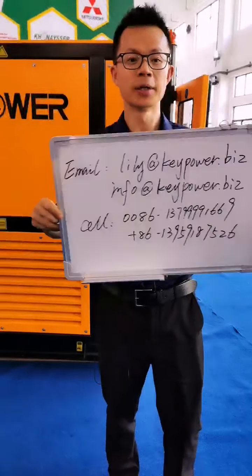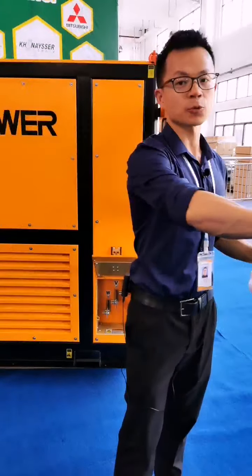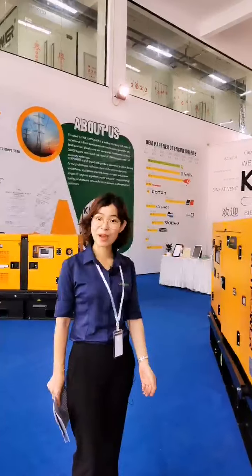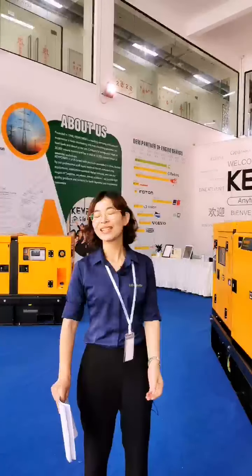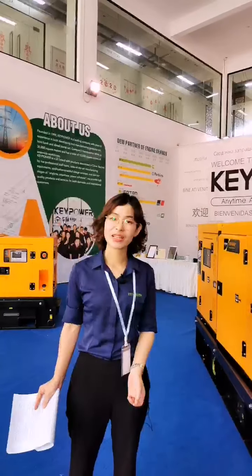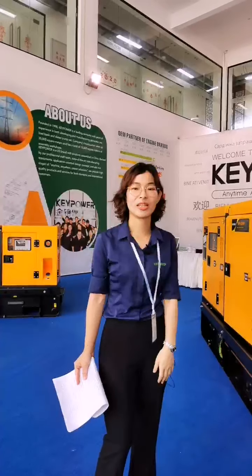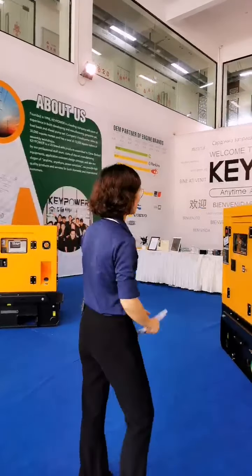All right. Besides load banks, we also developed generators specialized for the rental industry, and Lily will have an introduction about it. Yeah, now it's my turn. The rental generator is different from the industrial type. The most important issue is that it needs to be very strong and easy for transportation. Let me show you the details.